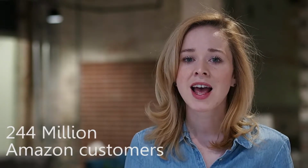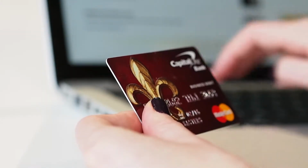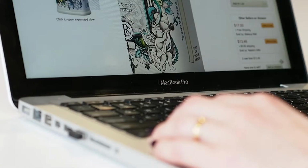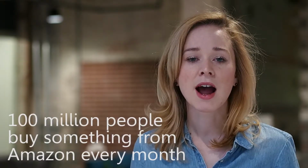In April of 2014, Amazon had 244 million active customers in the US that have their credit cards on file, they're frequent shoppers, and that kind of customer base just isn't found anywhere else. It's reported that 100 million people in the US buy a product from Amazon every month. That's a third of the population that's buying products from Amazon every single month.